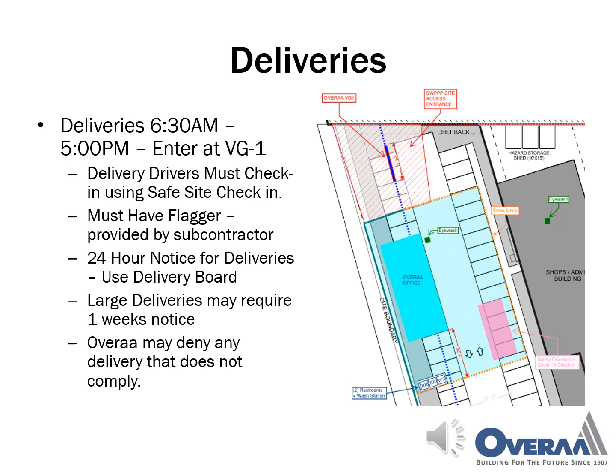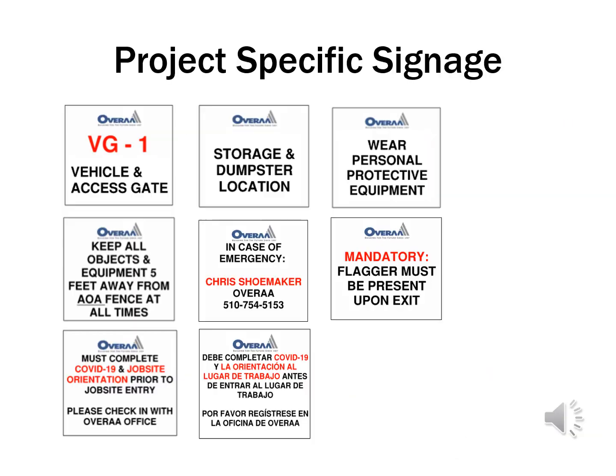OVRA requires a minimum of 24 hours notice of deliveries for coordination purposes. Large deliveries shall require up to 1 week notice so logistics can be coordinated. OVRA's staff will turn away any delivery that does not comply with the guidelines.